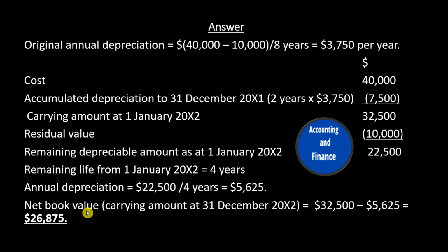$5,625. Net book value, carrying amount at 31 December 20x2 equals $32,500 minus $5,625 equals $26,875.